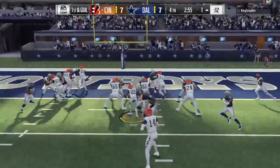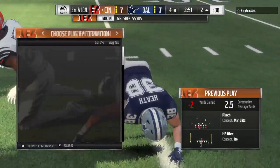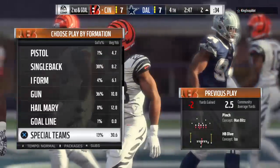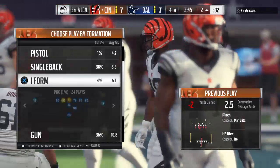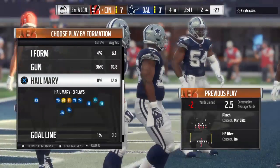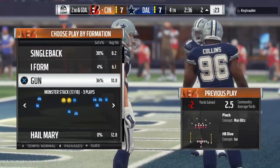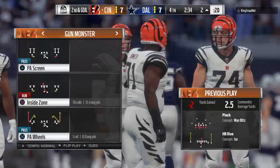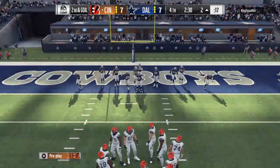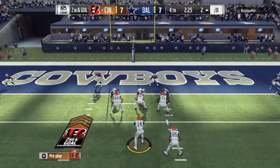First and goal, they'll look to smash it in. Maybe a quarterback sneak here, and he'll actually lose a little bit of yardage. Back to the 2. That's going to go as a loss of 2, and it'll be 2nd down. And at this stage in the game, every play is magnified as we get down to the nitty-gritty.